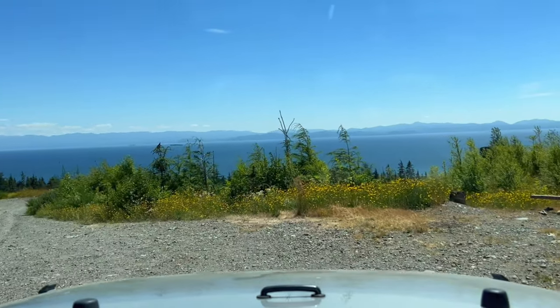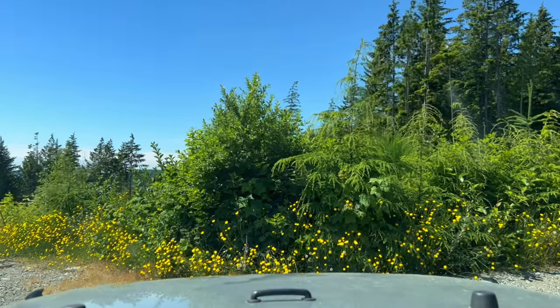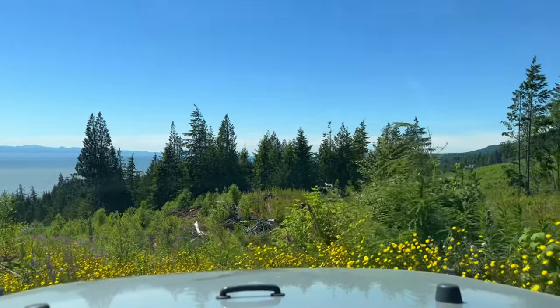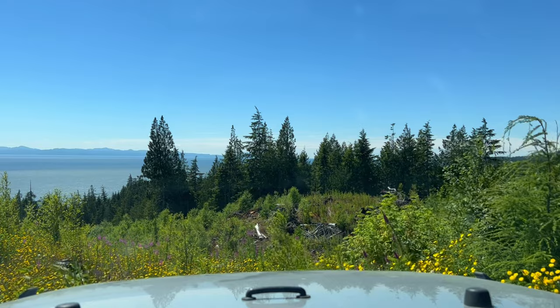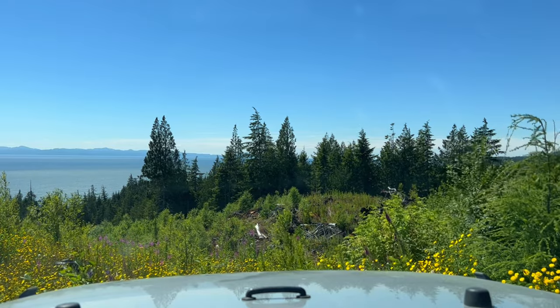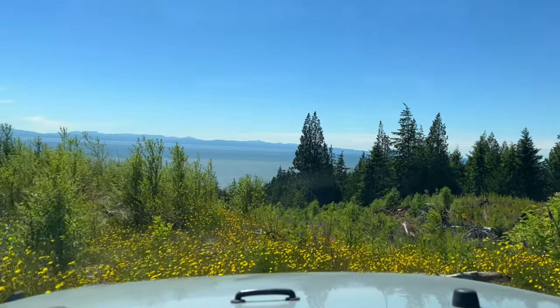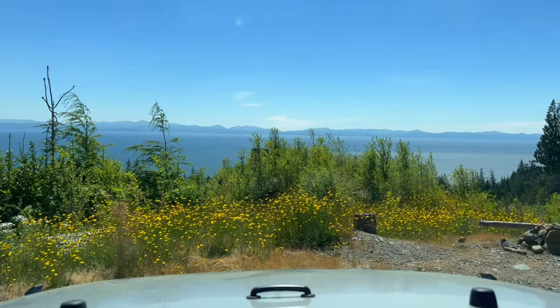Wow, look at this. Well, all in all, this looks pretty decent. And there's no logging trucks whizzing by. So I think I might see if I can position myself kind of level and hang out here.